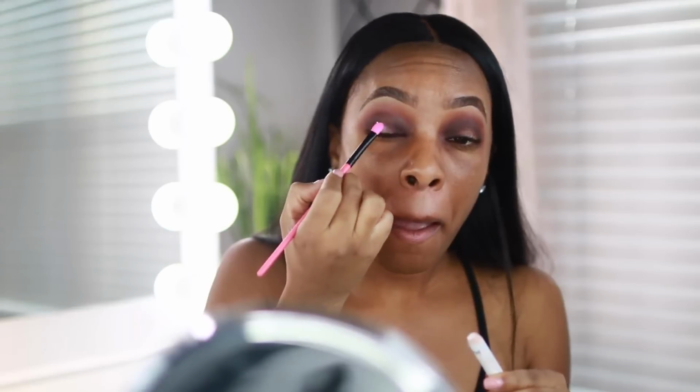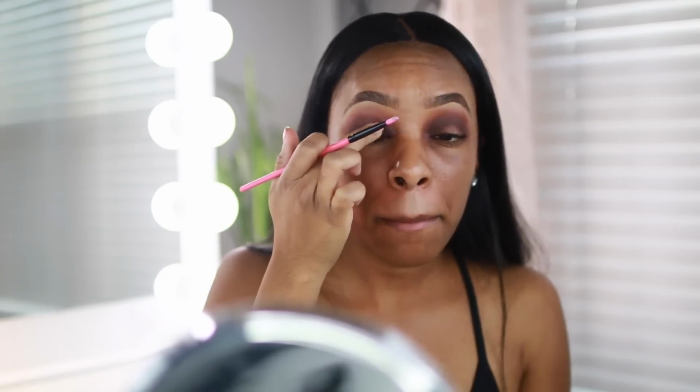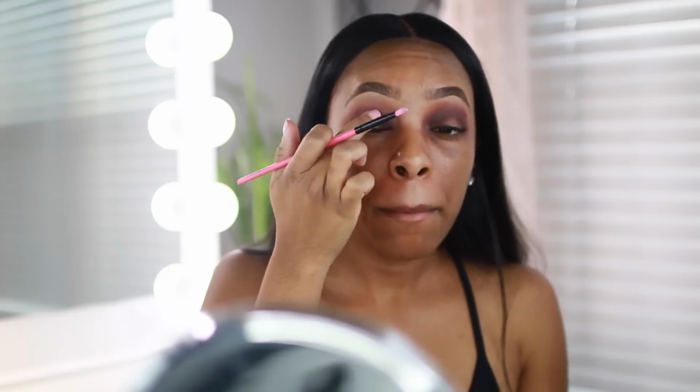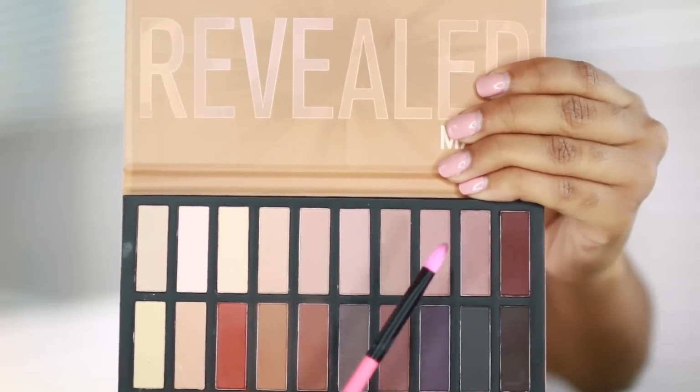Okay, and then for the center of the lid, I'm going to take a little bit of just a white base to apply to the center of the lid. I knew I wanted to go in with a lighter color for my eyeshadow in the center, but I wanted to apply a white base first so that way that color will really pick up whenever I apply the lighter shade, if that makes sense. So basically applying that white base will help to make that lighter eyeshadow stand out a lot more.